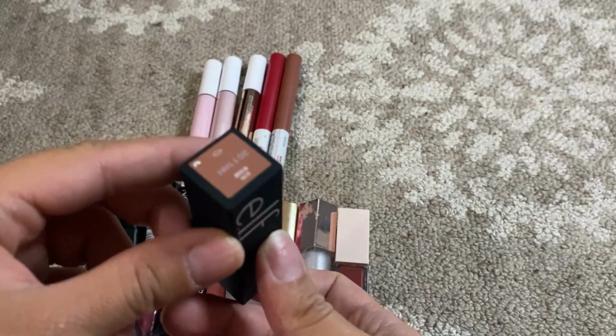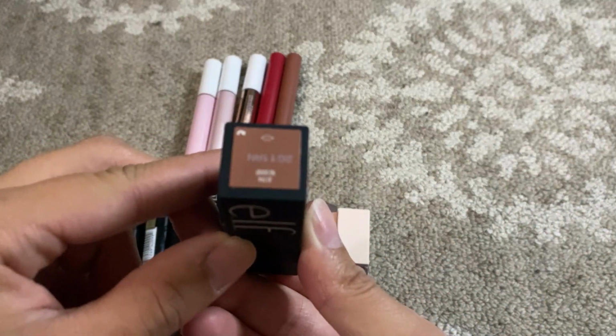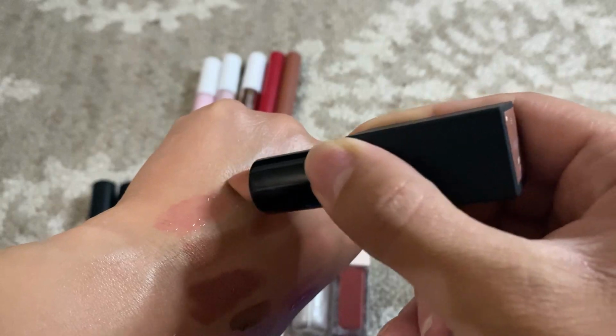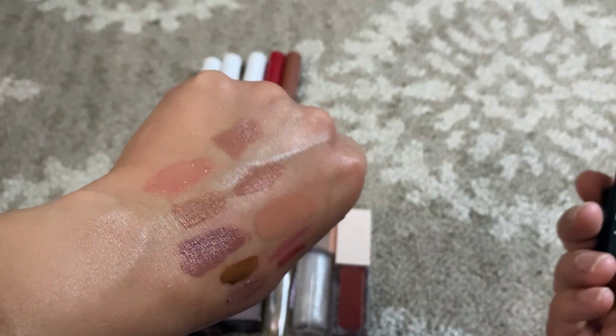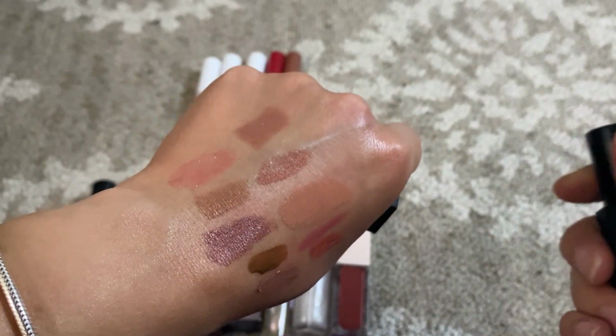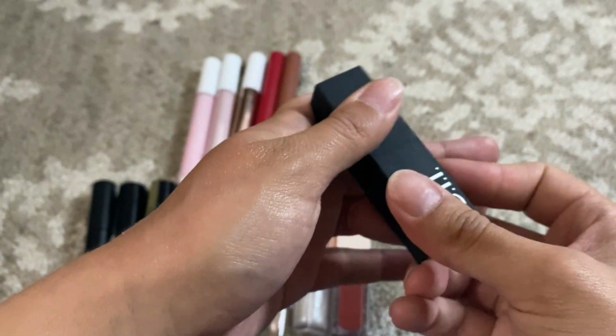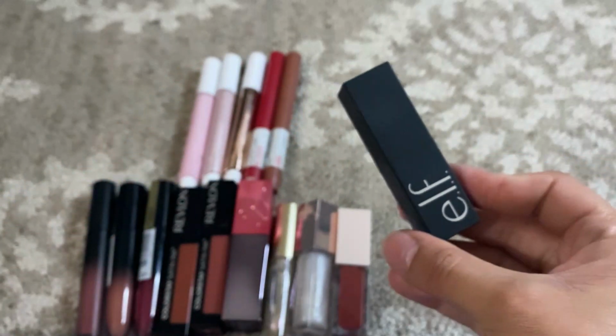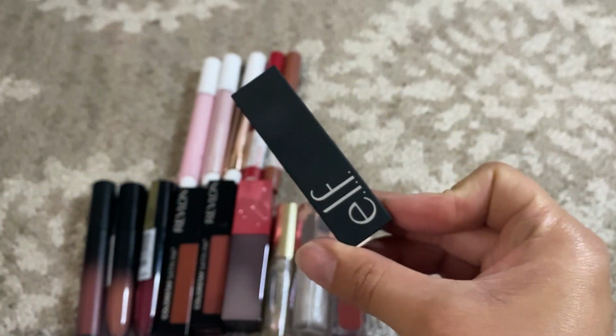Okay, we also have this lipstick here by e.l.f. in the shade No Doubt. This one, I feel like it looks weird on my skin tone, so I don't reach for it that often. It looks like something I would like, but just something about it looks off. So I'm gonna go ahead and declutter this one.